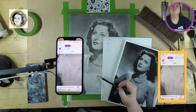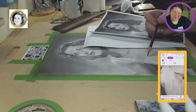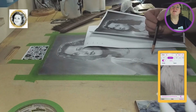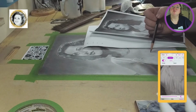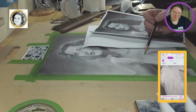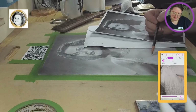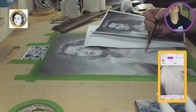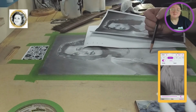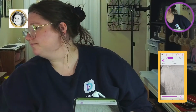And if you go over top of where the dress is, it's not a big deal. We're not putting a whole bunch of graphite down at this point, so it makes it really easy to play around with still. So don't worry about going over where the dress is. It's okay. Everything's fine. And then we're going to blend it out.